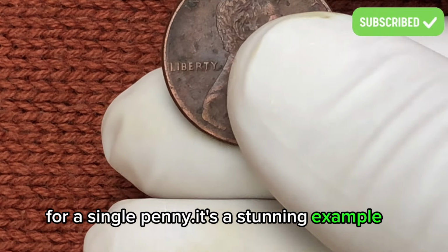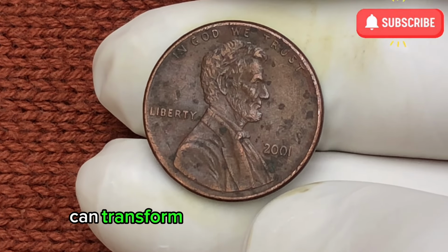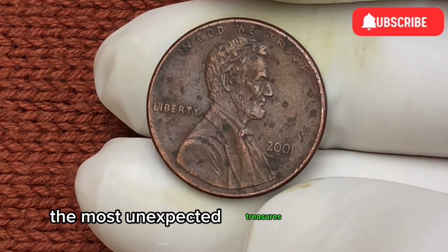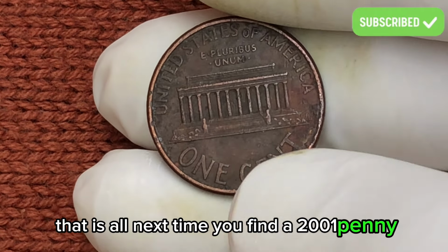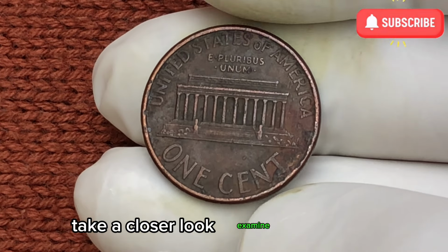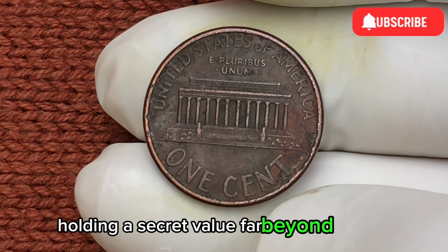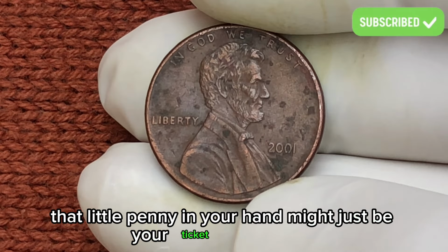It's a stunning example of how a tiny detail, something as small as a missing letter, can transform an everyday coin into a valuable collector's item. And it serves as a reminder that sometimes the most unexpected treasures are hidden in the smallest places. So next time you find a 2001 penny, don't just toss it aside. Take a closer look. Examine it carefully. Because it might just be one of the rarest pennies out there, holding a secret value far beyond its face. Who knows? That little penny in your hand might just be your ticket to a fortune.